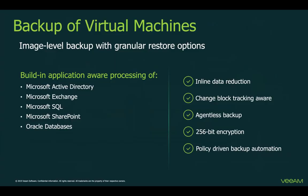We offer encryption based on 256-bit encryption algorithms, and you can automate anything from a backup perspective: schedules, policies, and all of that. And as I mentioned, we have built-in application-aware processing. That means we can do application-consistent backup of Active Directory, Exchange, SQL, SharePoint, Oracle databases, MySQL, PostgreSQL, and any application that accepts prescripts, postscripts, or has VSS writers.